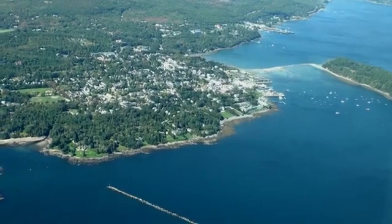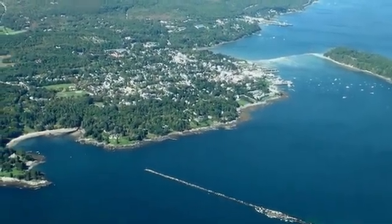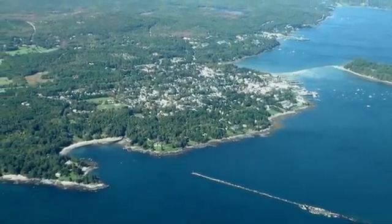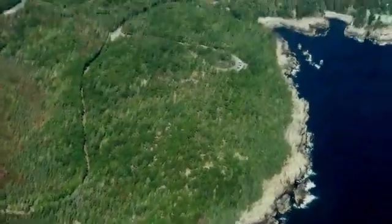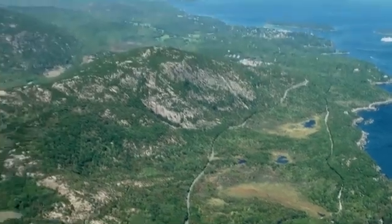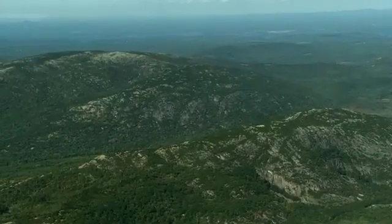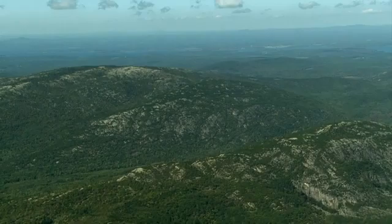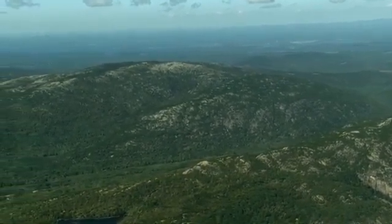The historic town of Bar Harbor appears below, the sandbar that leads to Bar Island. As the plane heads south, the rocky coastline of the island's rugged east coast and Acadia National Park's Loop Road come into view. Closest to us is Champlain Mountain. The bare tops of Dorr and Cadillac Mountain can be seen across the narrow valley.